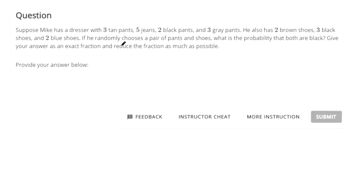Mike has a dresser with 3 tan pants, 5 jeans, 2 black pants, 3 gray. Holy cow, there's a lot of stuff going on here. If he randomly chooses a pair of pants and shoes, what is the probability that both are black? He randomly chooses a pair of pants and randomly chooses a pair of shoes. Those are our two events.